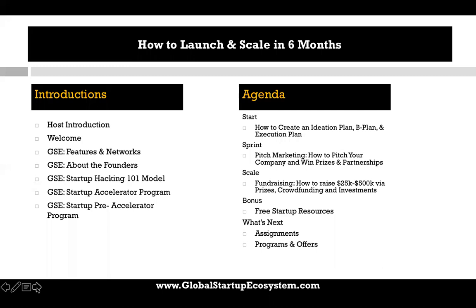For the introductions, of course, we'll go through a series of information about the global startup ecosystem, our hacking model, how we're able to really showcase how to build and scale a company as rapidly as possible, some information about the Accelerator program, and so on and so forth. And then we dive right into the main stage agenda, which is pretty much our teaser series of how to launch and scale, starting with our model, which is the start, sprint, and scale model.